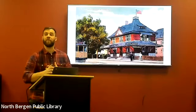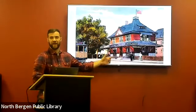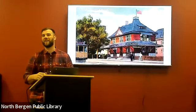So if you wanted to buy property here, you'd have to take the trolley up to their station. Right, now the Woodcliff Land Company and the North Hudson Trolley Company were all owned by the same people.